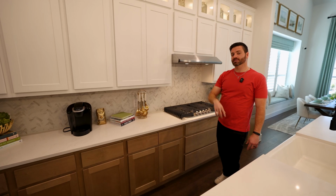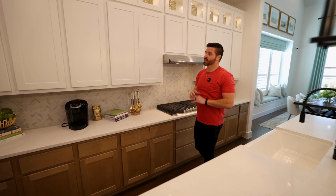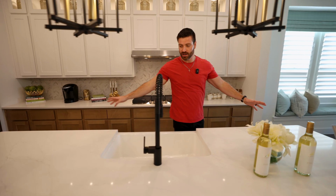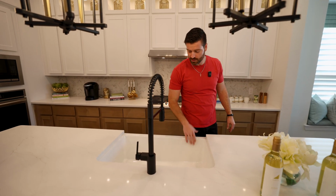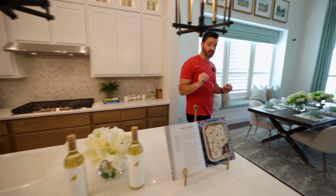If you don't want the glass inserts because you're kind of messy like myself, you throw stuff up there, it's no problem. They can cover that for you. You don't have to get the glass inserts. But we've got about an 8 to 10 foot island right here. Nice farmhouse sink, but a really cool entertainer's place.